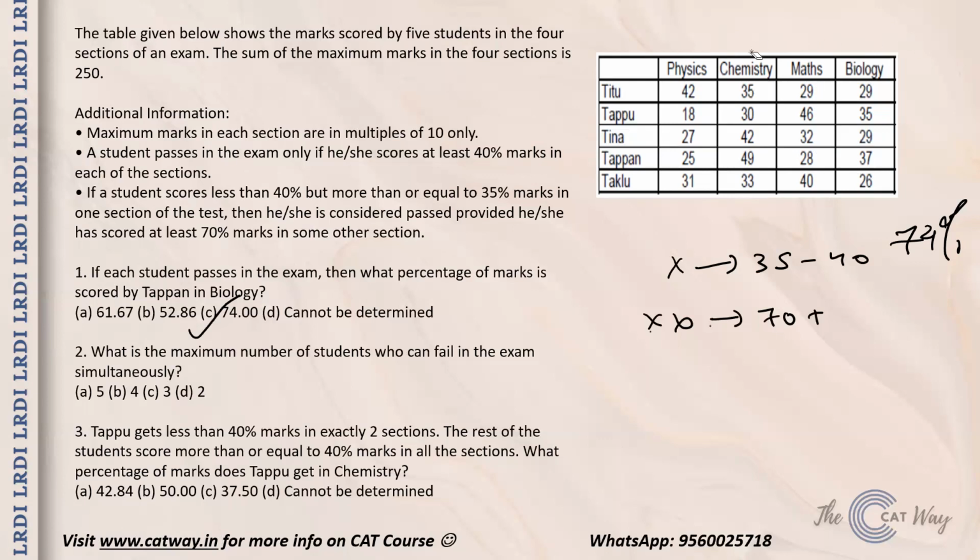So if you come to question number 2, what we have over here is: what is the maximum number of students who can fail in the examination simultaneously? Okay, so you have to get the maximum students failed in the examination simultaneously. Now, a very simple thing that you can do is, see, if you take the 90 marks criteria, or let's say any other criteria in which you can fail the maximum number of students.